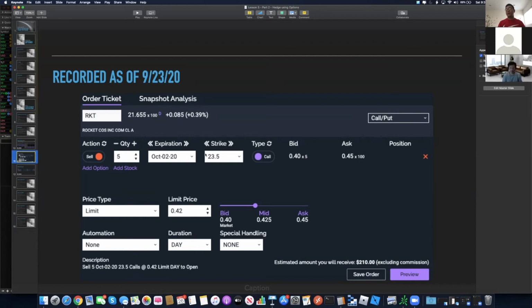The break even for me is 23.50 plus 40 cents. So that's roughly about 23.90-ish, right? So that's close to the 24 simple moving average, if Rocket is basically trying to poke that area, right? Now I have about 7 days, October 2nd, right? Now is Saturday, so I have technically 5 business trading days. If within those 5 days Rocket just goes sideways, up, down, I am collecting this 210.